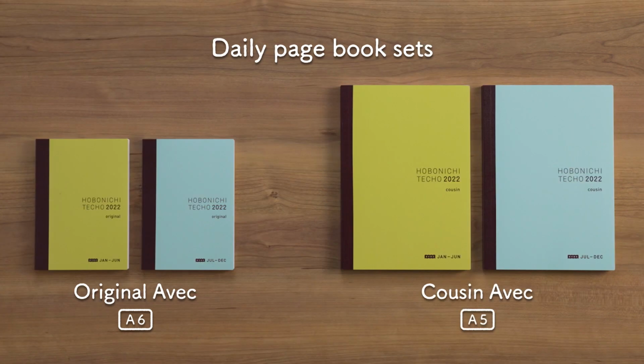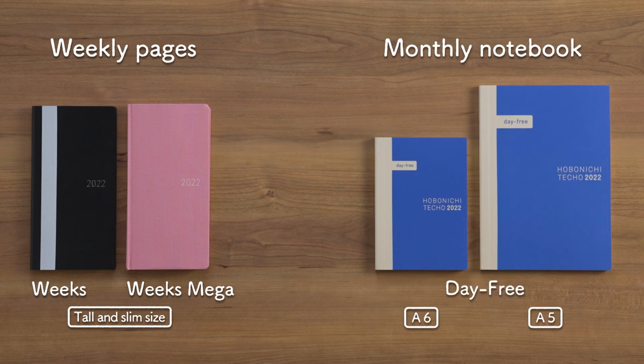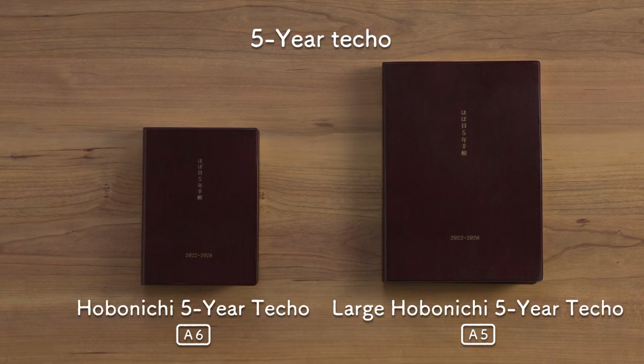The Avec Daily Planner cuts the year into two lighter and more portable 6-month books. There's also a slim weekly Hobonichi Techo called the Weeks. The blue book is the Day Free, which contains undated grid paper and a monthly calendar. Finally, the 5-year Techo is a great way to enjoy writing about your daily life. Let's take a closer look at each Techo type.